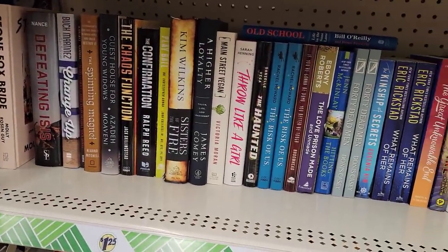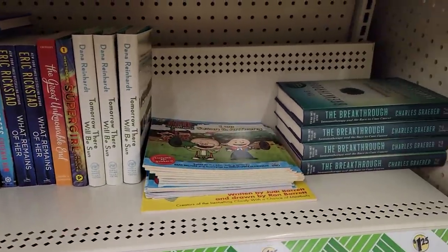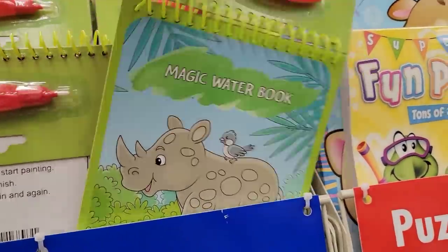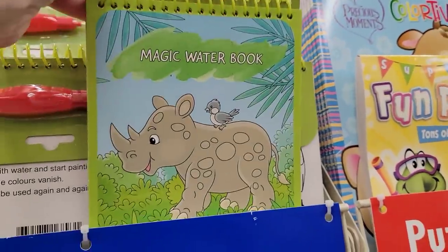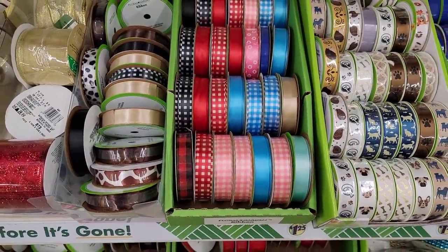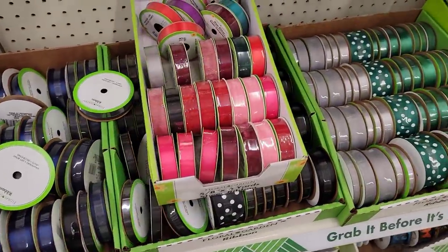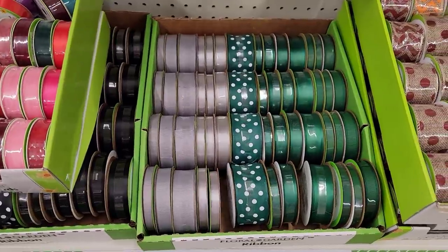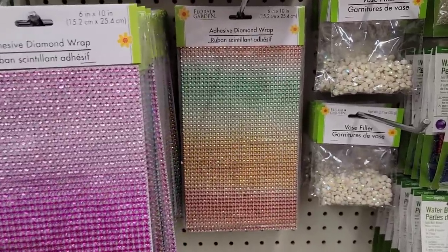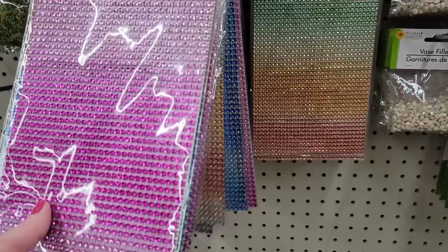And moving right down here, I think a lot of this is the same stuff they've had for a couple of weeks now. Yep. They have this magic water book, comes with the watering pen. Here's some more ribbon. They have the animal prints. They have a lot of the checkered solid colors. I like the green. And here they have the adhesive diamond wrap by Floral Garden. A lot of the ombre, which are pretty and colorful.